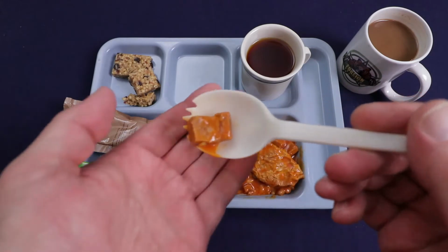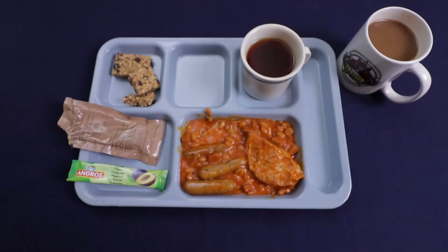I'll try a few pieces of the vegetarian ham. Does it taste like ham? Not really. It has an okay flavor, but at least the texture on this is not very spongy. It has the same texture that ham would have.